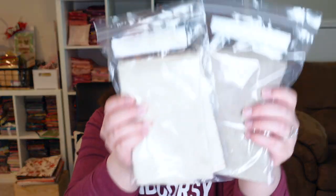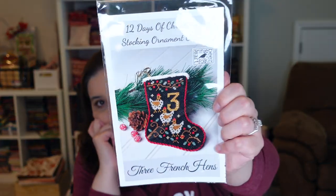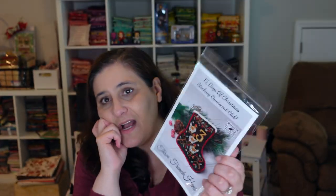And then I also got more fabric. I have a fabric problem. These are both from Fox and Rabbit, 40 count linen, and one is Flannel Flower and one is Saltbush. Pretty. And then I'm in the Ornament Club from Crazy Annie's, from Annie B's Folk Art, the 12 Days of Christmas Stocking Ornament. And this is the third one from March, the three French hens. Look how cute those are.